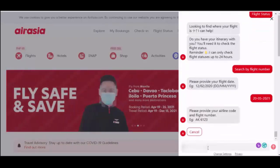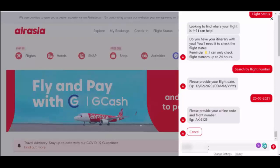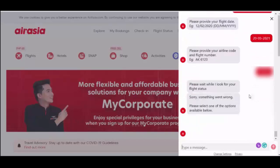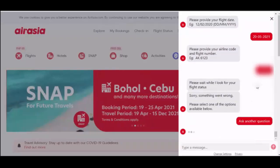Please provide your airline code and flight number. And please wait while I look for your flight status. Sorry, something went wrong. Please select one of the options available below. And then I select ask another question. Kaya siya nag-error kasi sa flight status, makikita mo lang yung status ng flight mo 1 day before your flight. So, since yung flight ni passenger ay sa May pa, hindi pa siya nakikita, kaya sabi niya something went wrong.